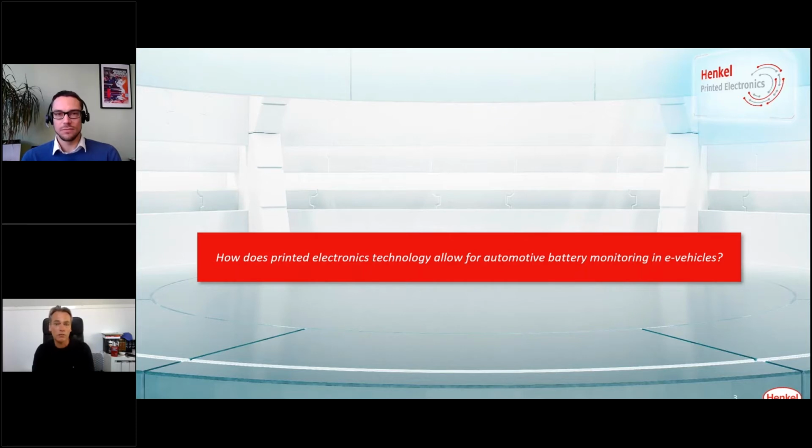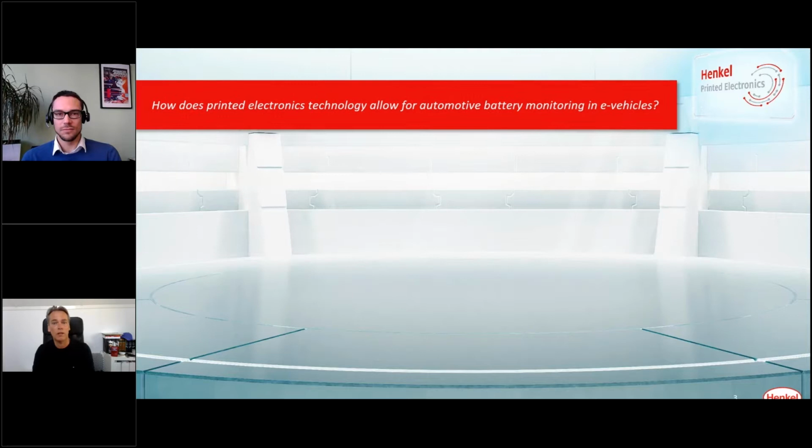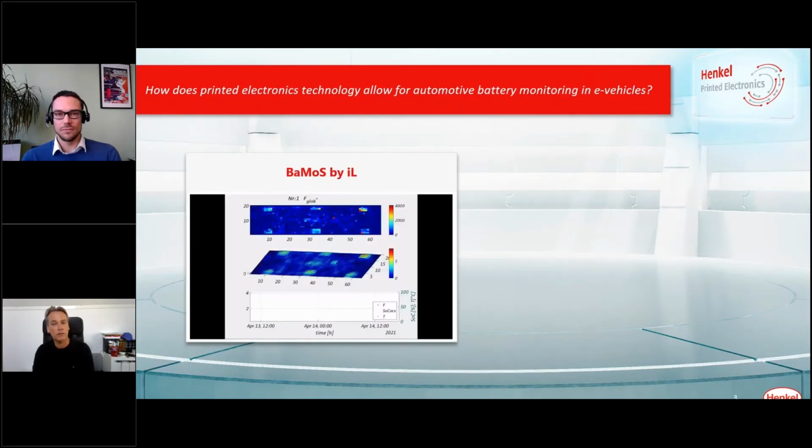I was really excited to see that InnovationLab developed quite an interesting sensor to monitor the battery. And Florian, I think you can talk about it and elaborate on how it works, so how printed electronics plays a role with printed sensors.